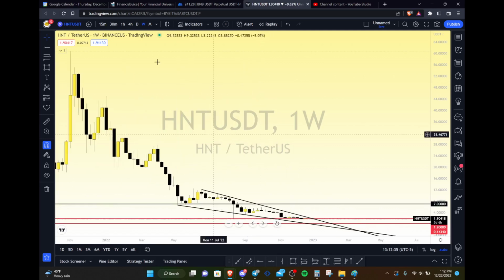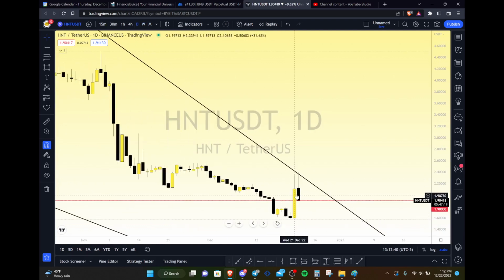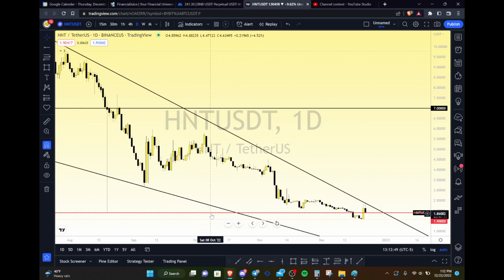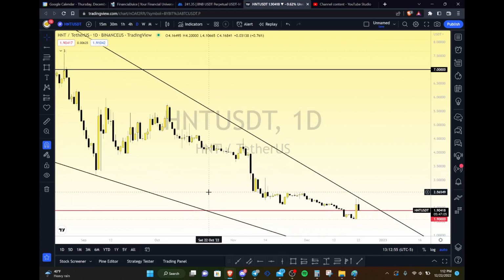Now let's go down to the daily, see if there's any other information here, shorter term. So the daily came up to the top side of that descending wedge structure, failed off of it, so far at least. And now we're trading on top of the monthly level. Look at this. See how clean this is. It's so cool when you see the trend lines actually work together, building out this picture for you. And look at this.